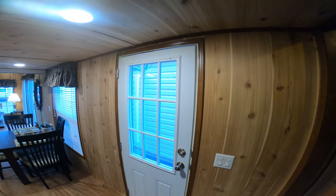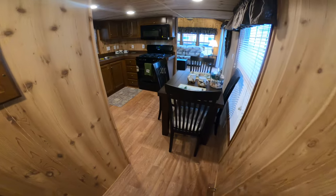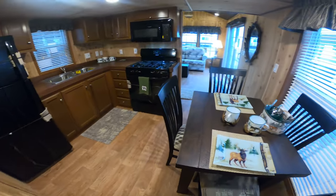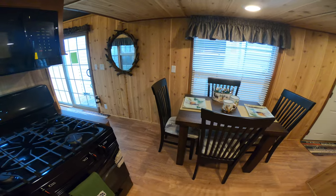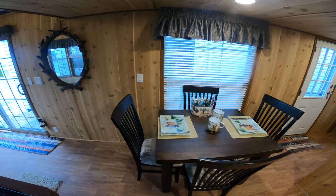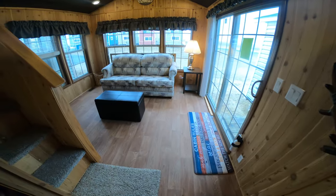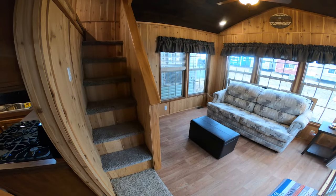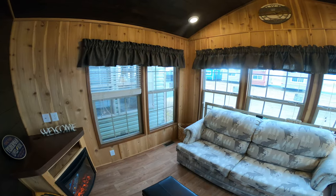So, as you can see, the walls are all cedar. The plank flooring extends throughout the whole trailer. There's lots of cabinetry. I think Forest River really outdid themselves on this one. This is called the Bristlecone Lodge 39ND. They've gotten quite expensive. I priced one out the other day for a guy with every option possibly available. It was in the 80s. And you can buy this one for less than that.